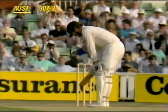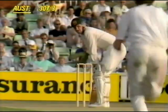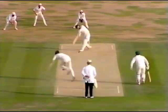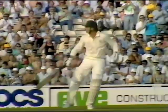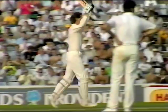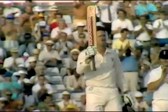That was a strong shot and so easy. Just leaned on it and up goes the bat, off goes the helmet, because Dean Jones has 50. The infield need to watch the single here. Jones is on 99. No need to worry. Well, Gladstone Small did very well. They're still run 4. And that is, I reckon, one of Dean Jones' best innings.